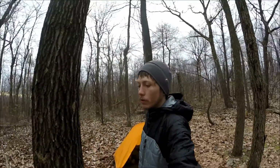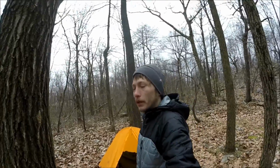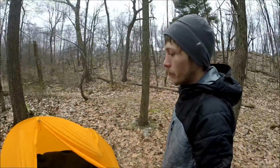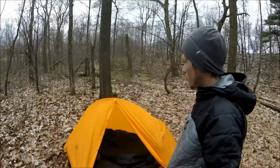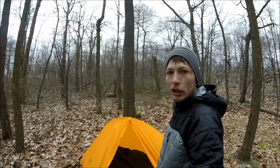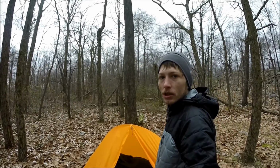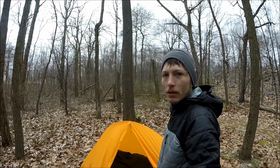Alright, here we are on the Mid-State Trail hiking the Ironstone Loop. This is day 2. We're going to get ready to get going here in a minute, but I wanted to show you my little setup here since we were sleeping on the ground. Much different than what I normally do. This is just a cheap nature hike tent. It's a China made tent. You can get them on Amazon for like 80 bucks or so.